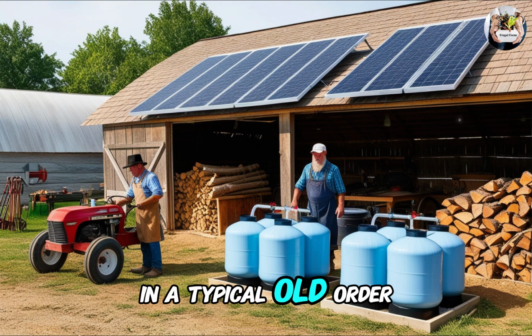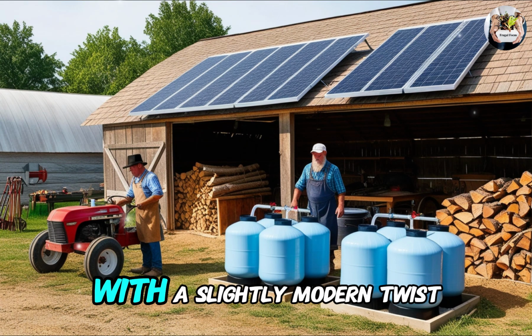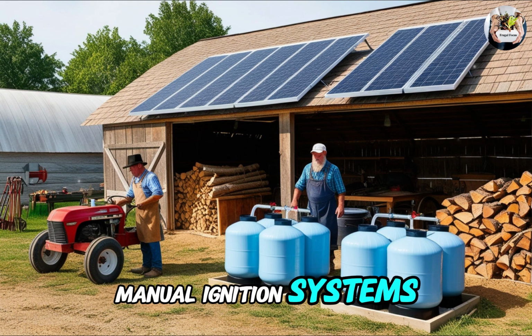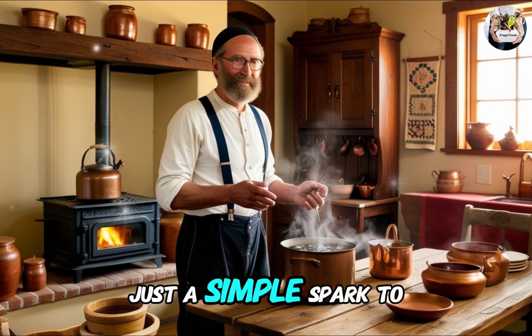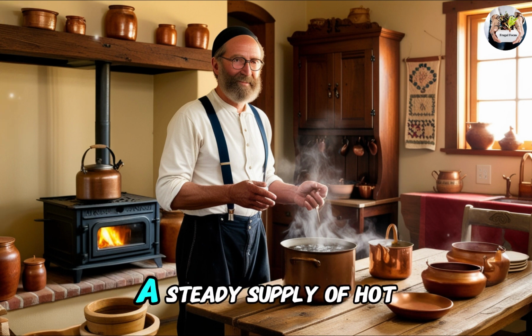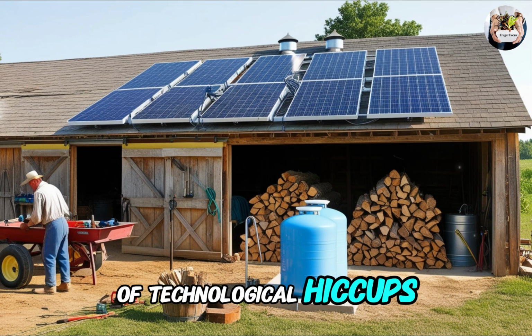In a typical Old Order Amish home, the water heater might look like a classic wood stove with a slightly modern twist. These units are designed with manual ignition systems, which means no fancy electronic parts. Just a simple spark to ignite the flame. Once lit, the heater provides a steady supply of hot water, reliably and without the risk of technological hiccups.